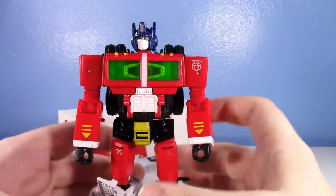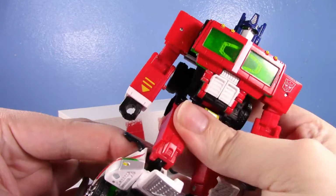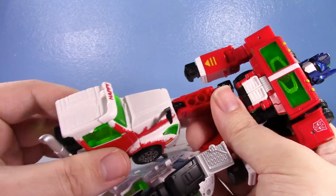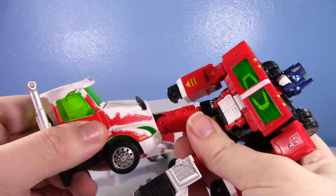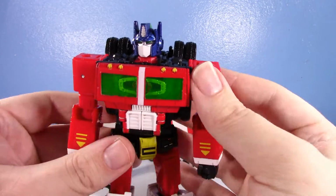It's actually one of my favorite modern Voyager Optimuses. I think they did a great job with it. Now, will they retool this into that G2 version of Prime? I mean, they might be able to, but I think they'd have to do a little bit more tweaking to really get that to work. But let's try to transform him.